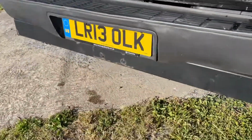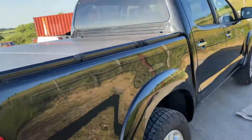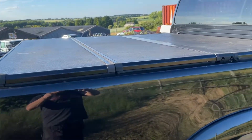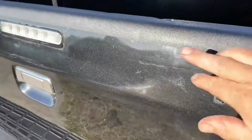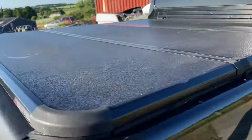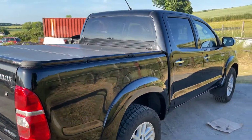Tow bar can be fitted as a coupling that goes down there, so it doesn't have one, but it's not that expensive to fit. It does have this flat lid on there, it just comes with it. It is what it is. And then there's a body liner fitted in here as well. Protective strip across the top on the tailgate. It would have a Nick Williams top here that could go with this truck if that suited somebody.